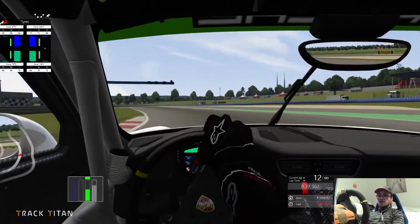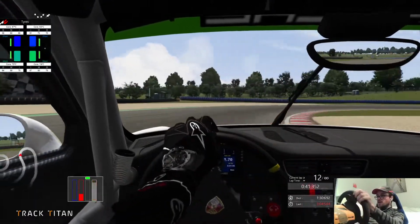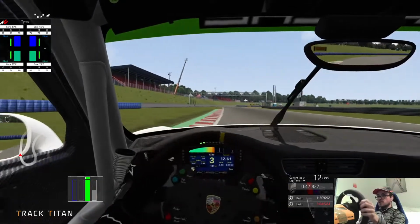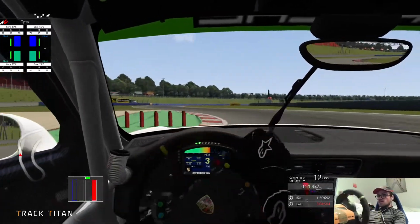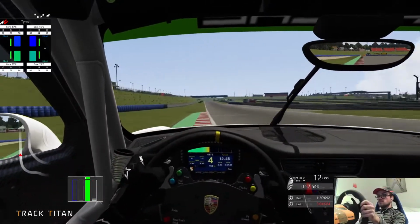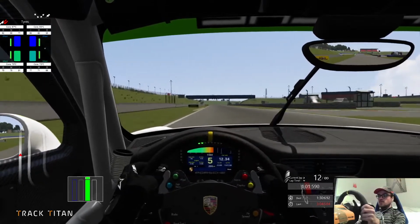Gentle on the brakes. And straight line braking. Coming off. Again, wait, wait, wait. And on the power once you can go flat out. Half a second up. Pretty good.